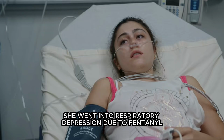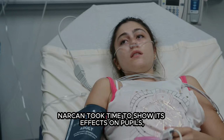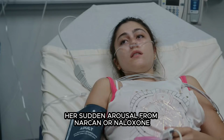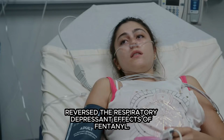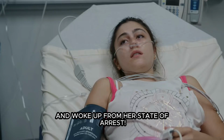She went into respiratory depression due to fentanyl and a temporary state of respiratory failure and cardiorespiratory arrest. Narcan took time to show its effects on pupils, but eventually the nasal spray worked. Her sudden arousal from Narcan or naloxone means that naloxone reversed the respiratory depressant effects of fentanyl. She started breathing on her own again and woke up from her state of arrest.